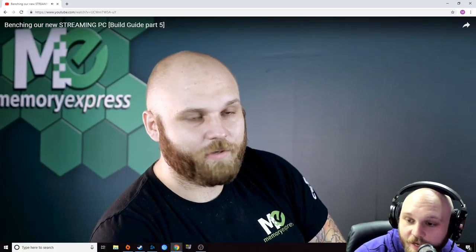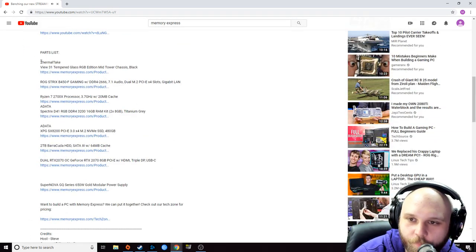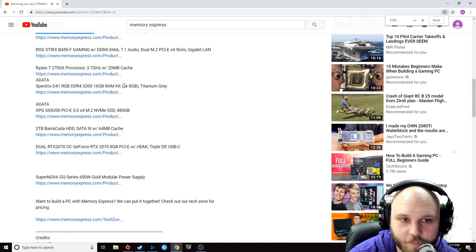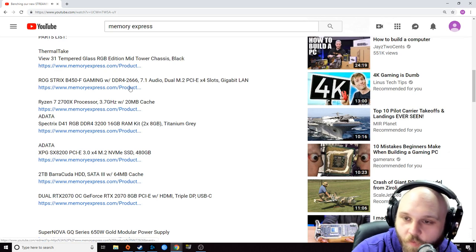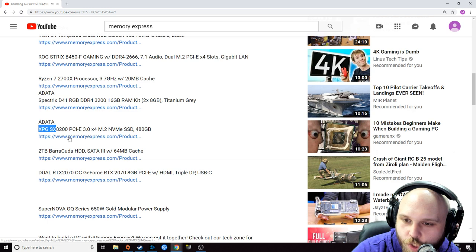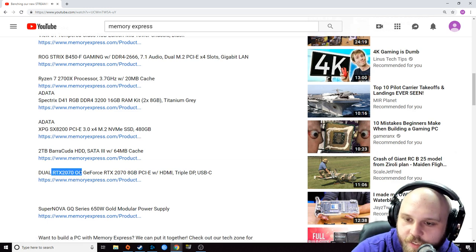Yeah. Oh, man. Let's actually look at the specs here. So, quick rundown of the specs, guys. So, case, we're using... Let's see if I can zoom in so it's a little easier to read for you guys. ThermalTake VU31. Motherboard is ROG STRIX B450F Gaming. Processor, Ryzen 7 2700X. Then we have our SSD right here, the XBXG. And then we have the RTX 2070.